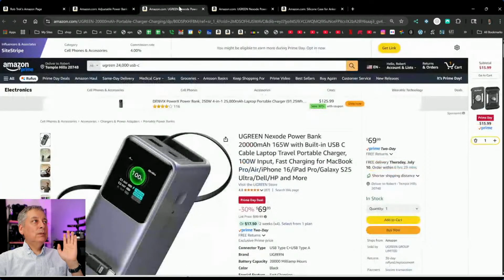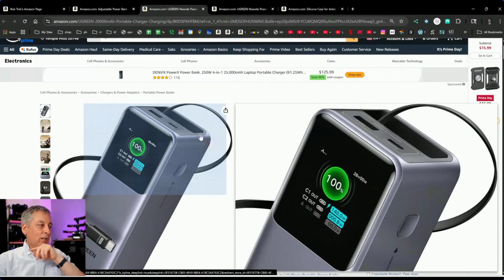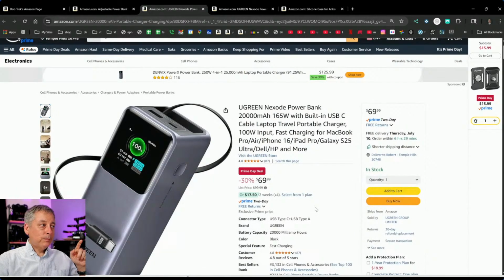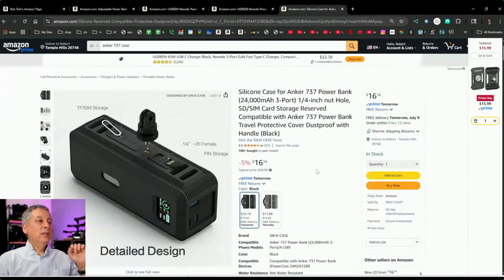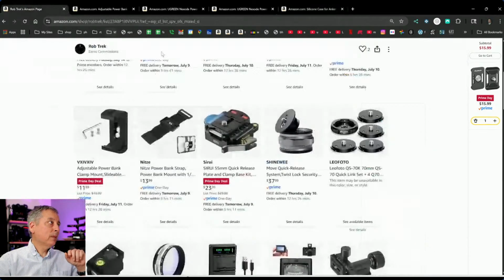So what I like about the Ugreen though, this one in particular, this is a little better one. It's $10 more. It has the power cord built in, 100 watts. So this one here, you don't have to bring separate cables. You always have the cable built into the power bank. So I like this one. If you don't care about the cable being built in, you can get this one for $10 less. But the Anchor one that's $76, I think is ultimately a better solution in the long run because of this quarter 20 thread. So, and a protective case, right? Okay.